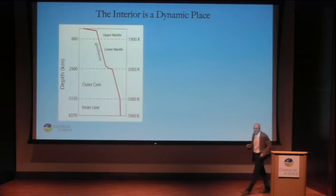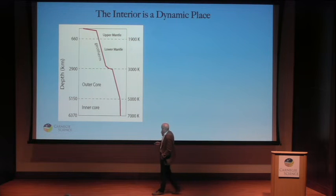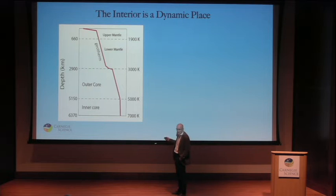And why is it dynamic? It's dynamic because it's really hot inside, and it's really, really hot at the core, and that heat is trying to escape. This is an example of what we call the geotherm for our planet. This geotherm is actually constructed by understanding where these phase changes occur in our experiments and being able to say, okay, we know it occurs at 660 kilometers. Our experiments tell us what temperature that occurs at, so we can pin it there, and we can calculate the rest of the geotherm through thermodynamic principles. And so this is what we believe to be the temperature structure of our planet, and you'll see it gets very hot in the interior, 6,000 or 7,000 degrees Kelvin.